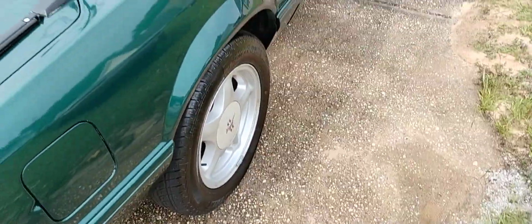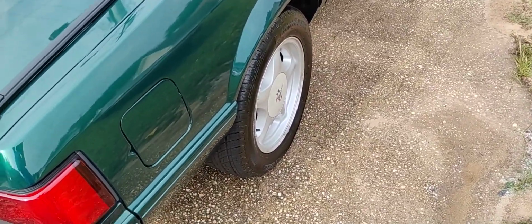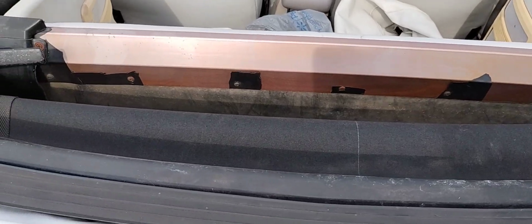There's a few other things that I've got to do, like clean up the wheels. I want to keep the wheels stock. To me, stock is the best thing to do. If you keep it stock, it's the way I like it. Here's that back piece.